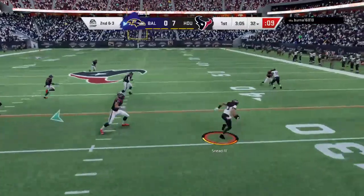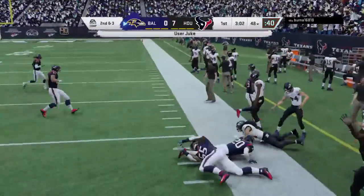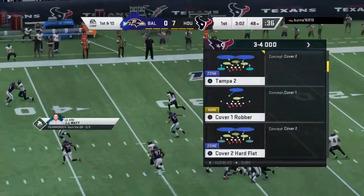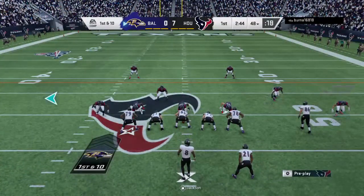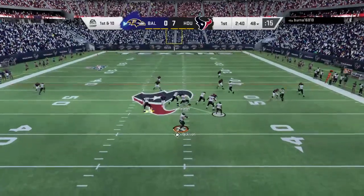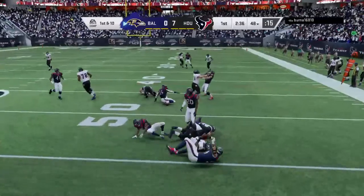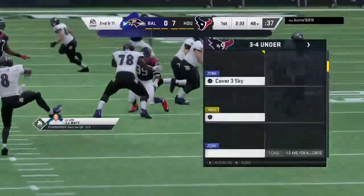Here's Snead as they run the jet sweep. Oh, he slipped right by him. The Ravens get a new set of downs, give them 17 on that pickup. And while we're seeing more and more of these plays come from the college game into the NFL, and that one was run with great success, how about the evolution of the offensive linemen? We're seeing less and less big guys who can't move and more guys who are a lot more mobile and can get out in front of that type of a play.